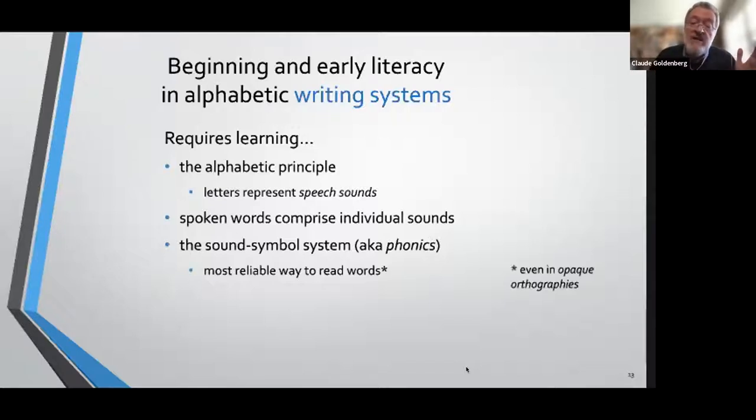And this is true even in opaque orthographies. By opaque orthography, I mean orthographies such as English, which are highly irregular. Now, keep in mind that English is more regular than irregular. By and large, the regularities rule, but there are sufficient irregularities that it makes it more complicated to learn English. It's not as transparent, that's why it's opaque, in contrast to a written language like Finnish or Spanish, which is much more transparent because there's a much more one-to-one correspondence between letters and the sounds they represent.